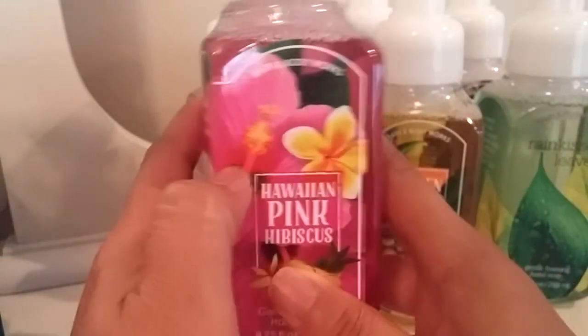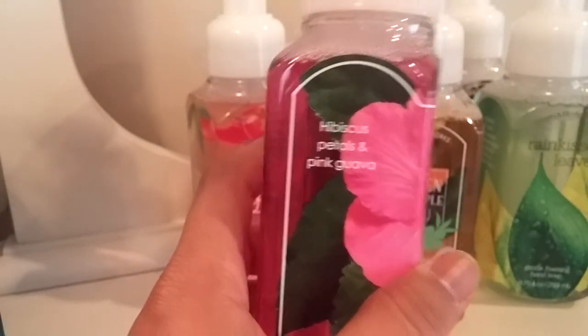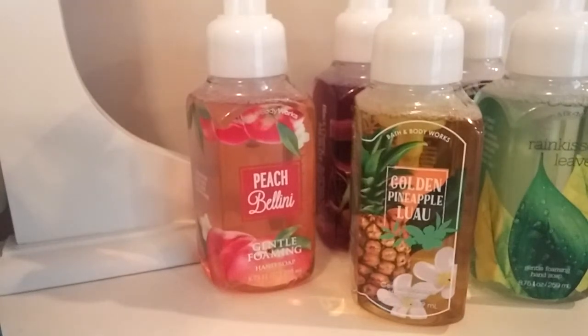Next up is this one, and I bought 2 of these. This is Hawaiian Pink Hibiscus. I just thought I would really like it, so I picked up 2. This is Hibiscus Petals and Pink Guava.